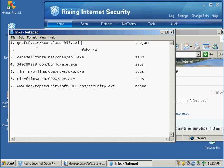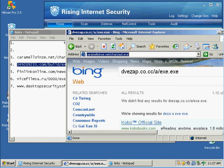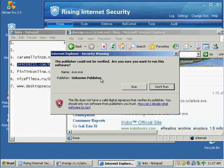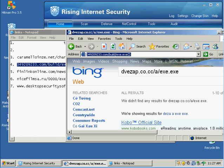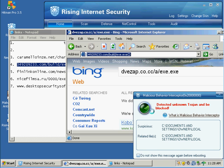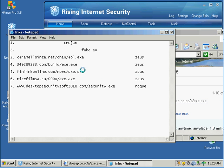Okay, so number one is cut. This could be number two. Even though it says number four, it could be number two, but okay, good, one is alive. It's a Zeus. If it goes through, we are screwed. We are screwed if it goes through. And it does not go through. It's blocked. So, thank you, Rising, for blocking it. So, two are blocked. This is link number three.